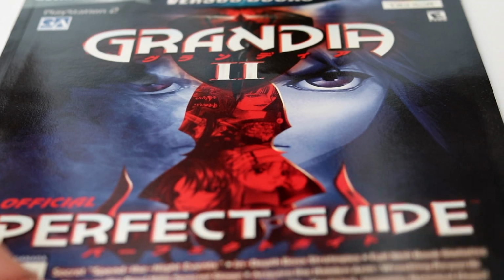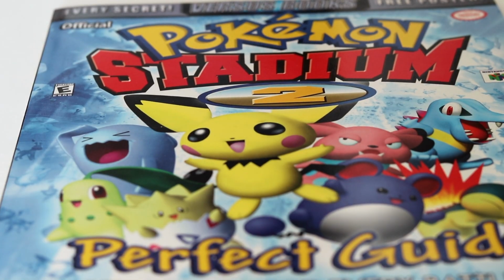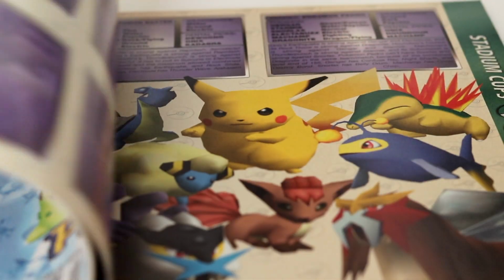It's more like an art book, to be honest, than it is a guide, especially because you can't actually read it. But anyway, moving on, managed to pick up both of these guides for £10 off eBay. Grandia 2, £10 between us, same seller, couldn't believe it. Grandia 2, and then Pokemon Stadium 2. Really could not believe how cheap we got these for.